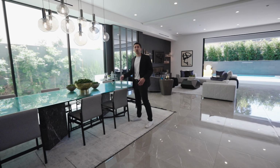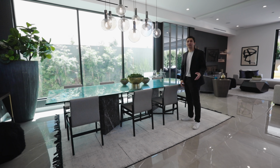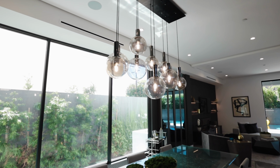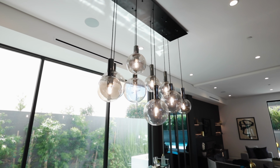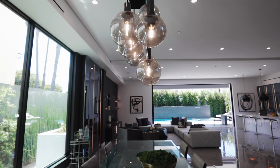Next to the dining table are windows that lead up to the ceiling, bringing in a lot of natural light to this space. Some bulb enclosed light fixtures hanging from the ceiling. And I just love this glass dining table, perfect for fitting up to probably 16 people.